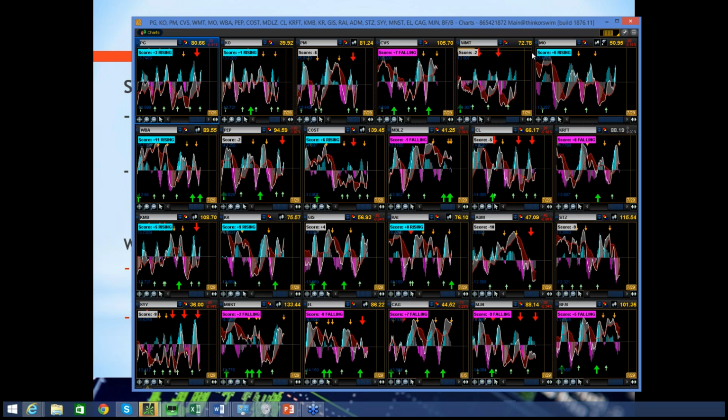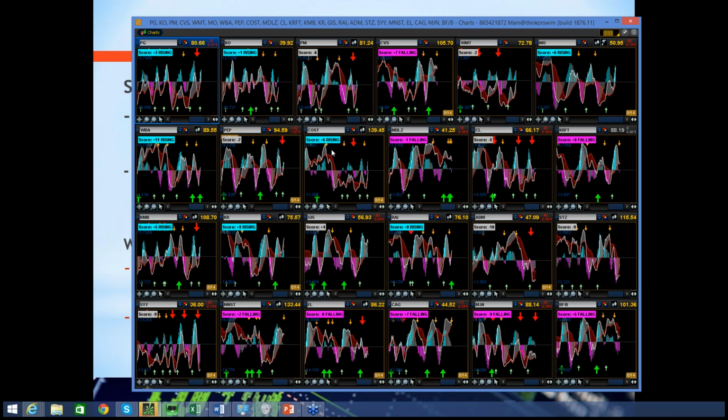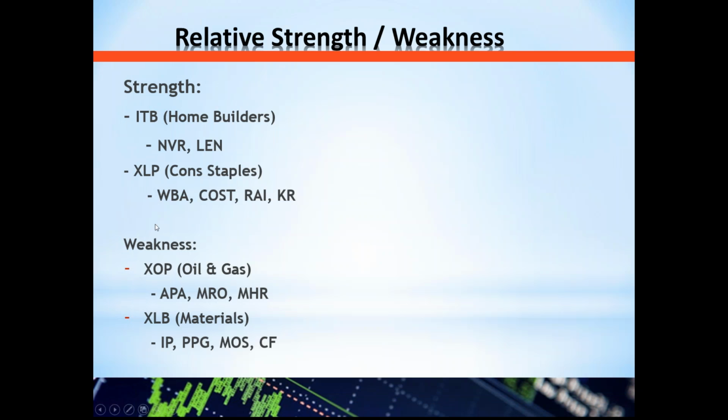I'm also looking for buy signals. Costco kind of got beat up a little bit today, but is still +6 and rising. WBA +11 and rising. Kroger +9 and rising. A lot of these consumer staples names look to me stronger than everything else right now. KMB +5 and rising. I'm going to be talking about this more and more in the weekend newsletter, and about when the buy signal has occurred. So that's what I see in consumer staples.